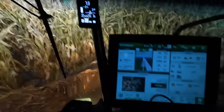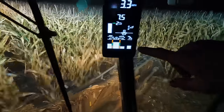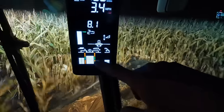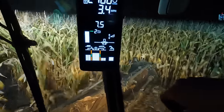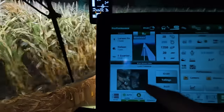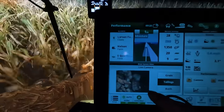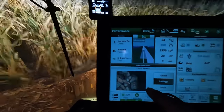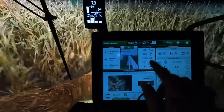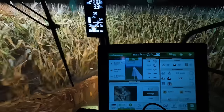I got a lot of corn in my tailings. See, that's what I mean. It's overdriving right now a little bit. The yield loss, when it gets above the green, that's not a good thing. It means it's coming out the back of the combine. I also don't like seeing corn in my tailings. I should only see corn cobs in there. So I could open up, look at it, it's adjusting so many things I don't even know where to start. But it's a cool feature, still working on figuring it out.